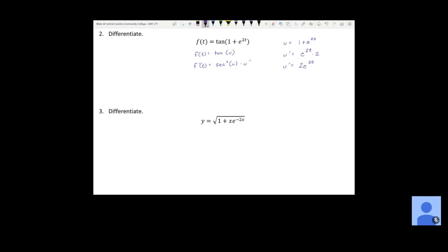All right, so now we can just substitute everything back in over here. We have f prime of t equals secant squared. Plug in your u value, 1 plus e to the 2t, times u prime, which is 2e to the 2t. If you wanted to move the 2e to the 2t to the front, you could, but there's no distributing you could do, no simplifying you could do. So even if you stop right there, that's perfectly fine also. Any questions on that one now?